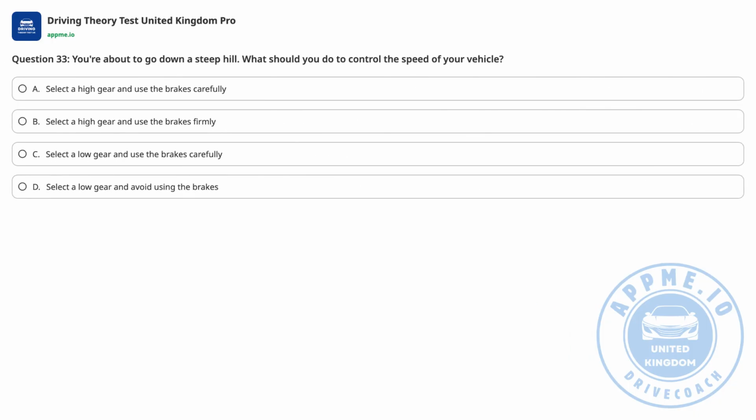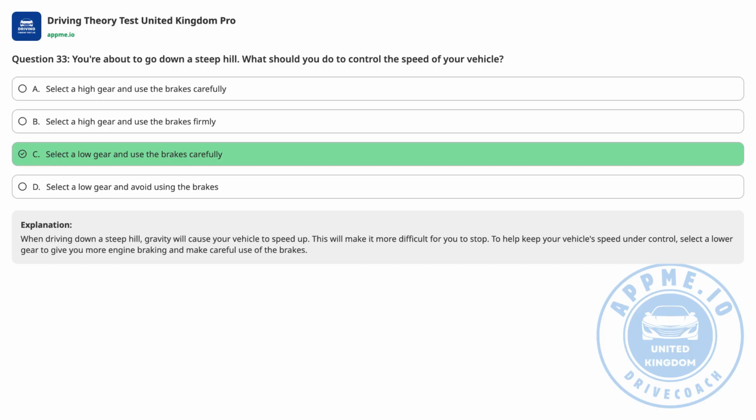Question 33. You're about to go down a steep hill. What should you do to control the speed of your vehicle? A. Select a high gear and use the brakes carefully. B. Select a high gear and use the brakes firmly. C. Select a low gear and use the brakes carefully. D. Select a low gear and avoid using the brakes. The correct answer is C.